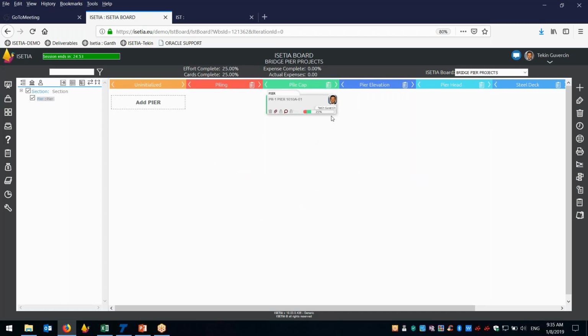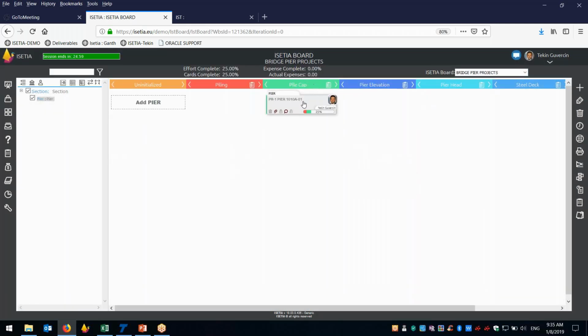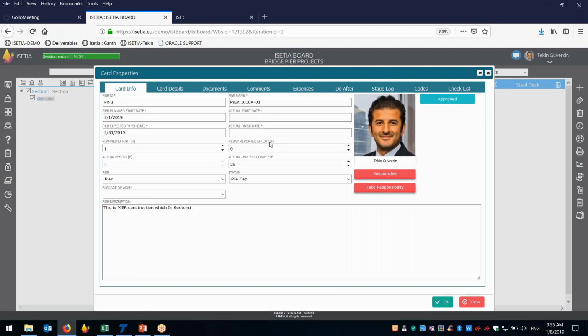And one thing is very interesting. Now new resources are assigned automatically, because pile cap is the responsibility of check-in. So I can open it here. You can see that this is assigned to me because I am the responsible manager for pile caps. I need to open it again, by the way.